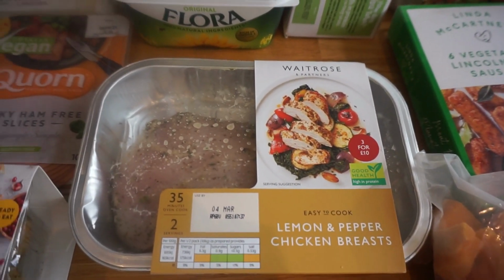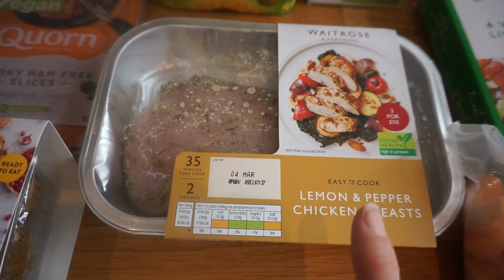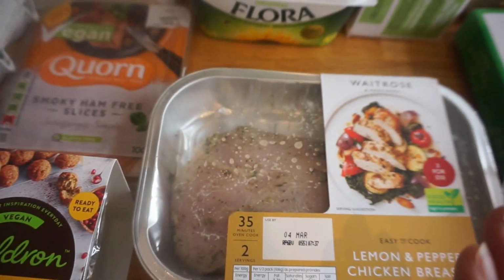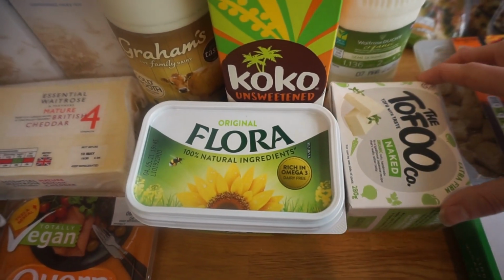And then for the fridge, we have some chicken. That's not for me because I'm vegetarian. If you didn't know already, that's for my husband. I'm not actually sure what he's planning on having that with, to be honest. But he obviously fancied that. I've got some tofu there, and that's for me and my son.